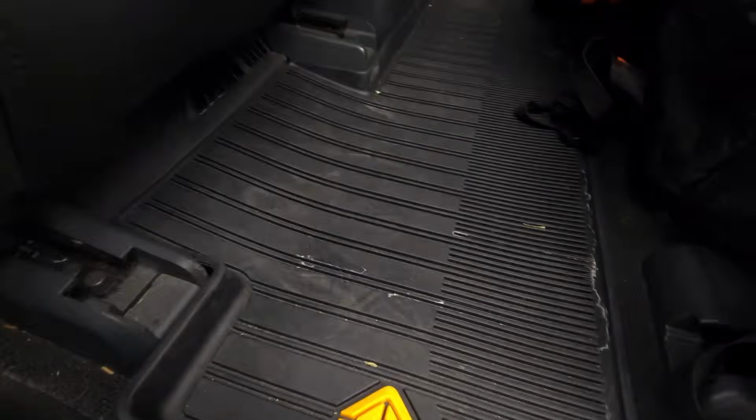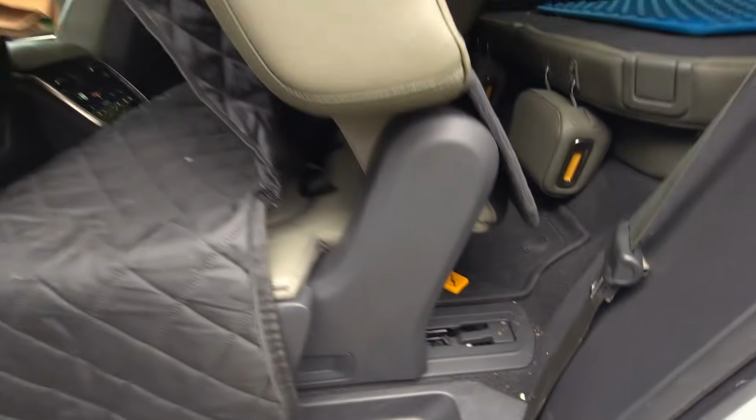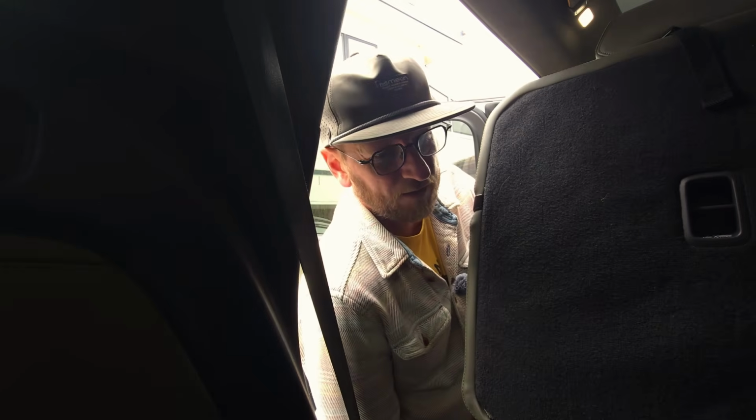You can see I've got them here in the back seat, and they're even on the R1. They even have this little insert for in between here. R1T does not have this one, but the R1S does. I got mine for about half price, barely used. You can also get them on the Rivian site.